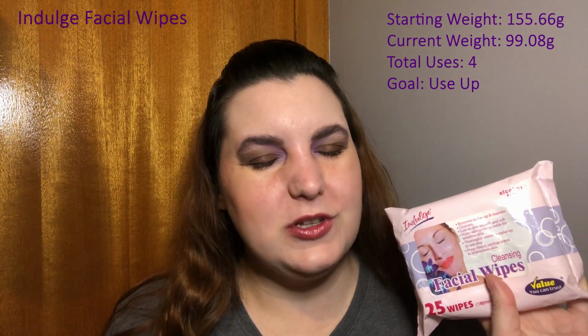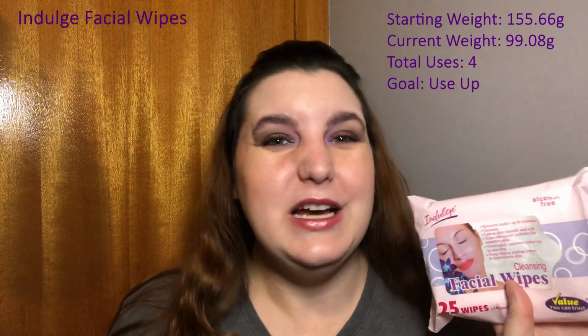Now on to the products that I'm actively working on, but I'm yet to hit goal. First up, we have the Indulge facial wipes. I've used these 4 times, so I still have approximately 20 or just under 20 wipes to go. But I'm not keen just to waste these and use them every day, so I'm only using them when necessary, generally for traveling. Though I'm not worried, as I know these will be done before the end of this project.